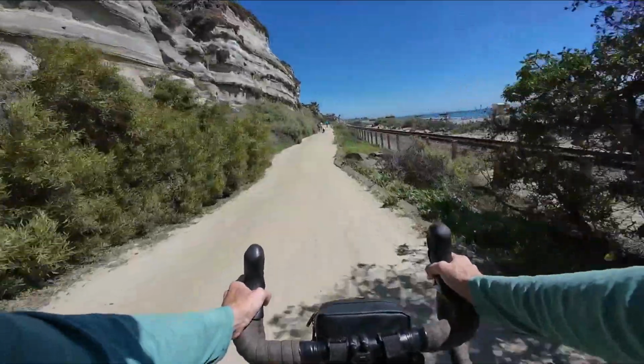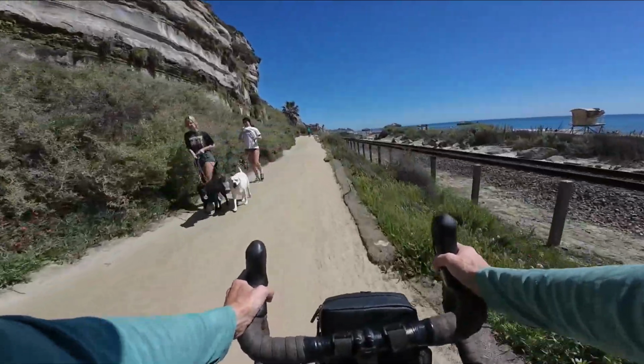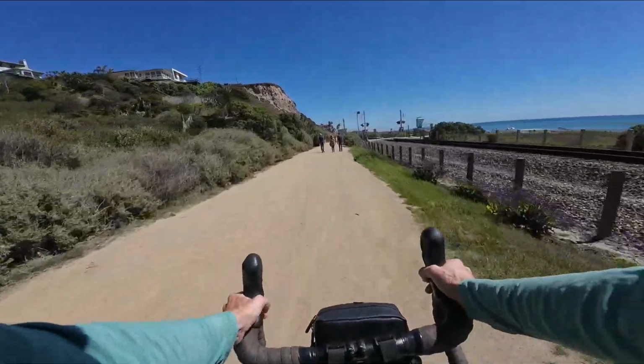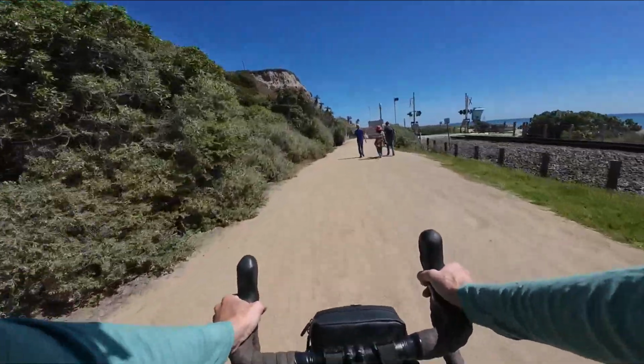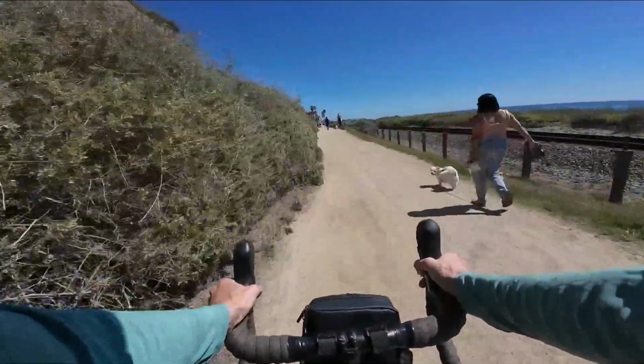The San Clemente Beach Trail is a Class 1 bike path shared with pedestrians. Dogs are allowed, but e-bikes are not. Pedestrians have priority and bike speeds must be kept below 10 miles per hour. It is a sandy trail, so make sure you have the appropriate tires.